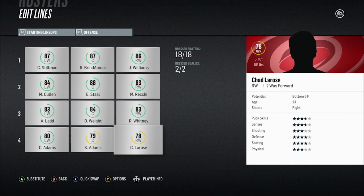Then we got Chad LaRose. Chad LaRose played his entire career as a member of the Hurricanes. Nothing really much. He's just more of a bottom 6 guy, more of an offensive bottom liner that doesn't do much. He had 1 assist in the Stanley Cup Finals and only played 3 games as well.